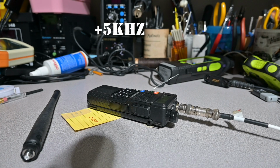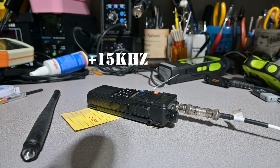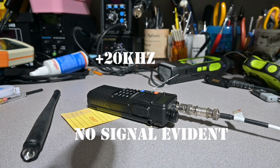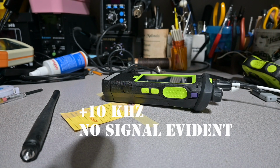That is 5 kilohertz away. 10 kilohertz away. 15 kilohertz away. And 20 kilohertz away when we no longer receive our signal. Repeating the test with the APX NEXT, we're at 146 megahertz. 5 kilohertz away. And now 10 kilohertz away, we've lost our signal.